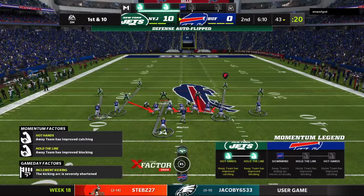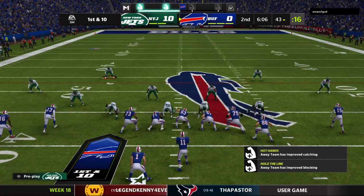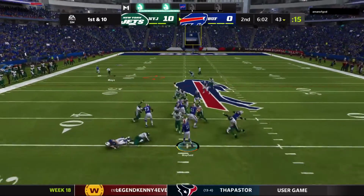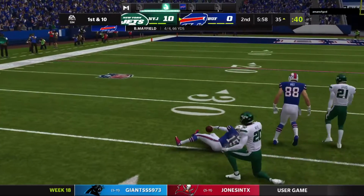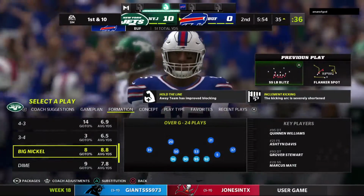One play has him up past the 40 already, and another 1st and 10. Mayfield looks to throw. He finds his man, complete. That's Sullivan. And he's going to get this down to the 35-yard line.